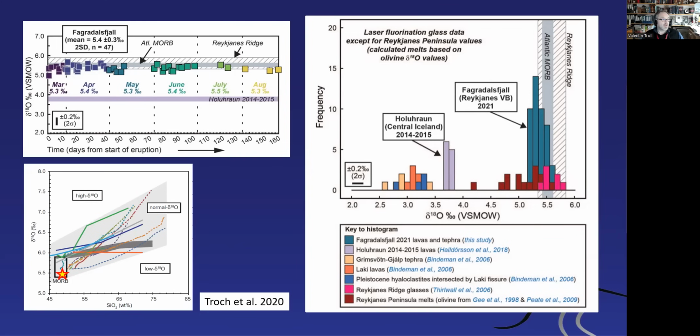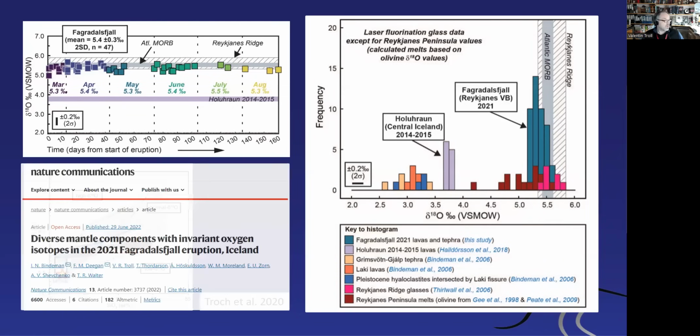So this raises a big question mark for how to explain the central Iceland ones. And it seems almost that crustal processes are the more likely origin then. So we published this in June '22, and this was really about 3 to 4 weeks before the Meradalir eruption came.